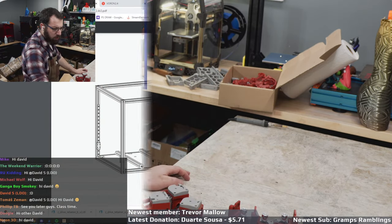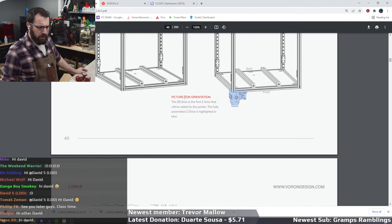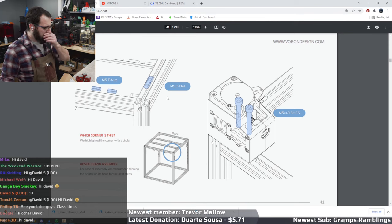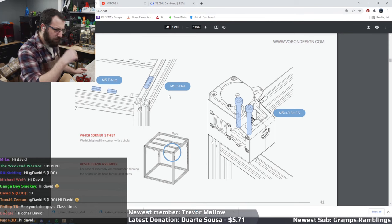Now, picture for orientation. The Z0 drive is the first drive that must be added to the printer. The fully assembled Z drive is highlighted in blue. So we gotta flip it over and put some nuts in it.